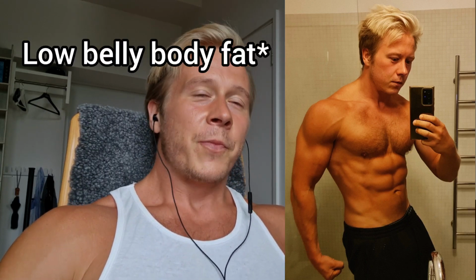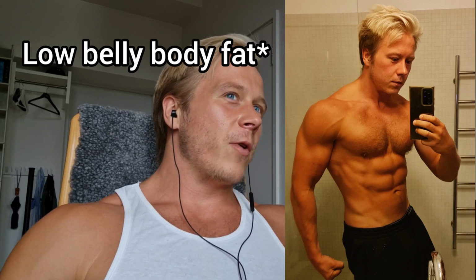But because I have stubborn low body fat, when I get really lean and I flex, you could say I have a 6-pack, but I never really get the full 8-pack. And so that is something that has bothered me. But from someone else's standpoint, I have these big chunky abs and they think it looks good.